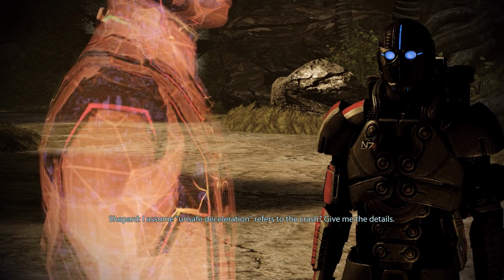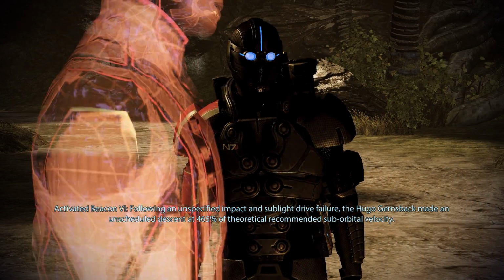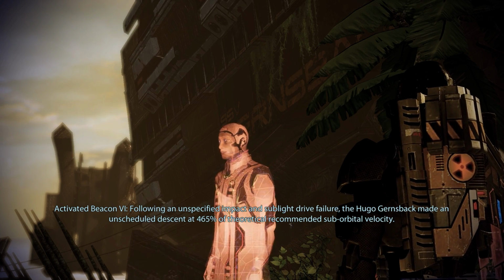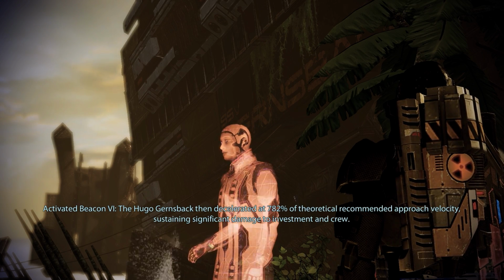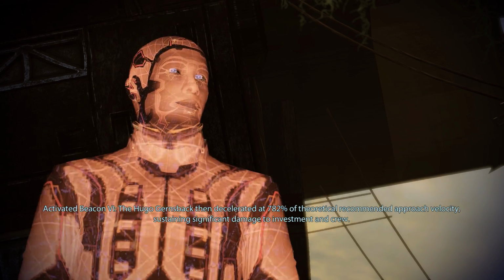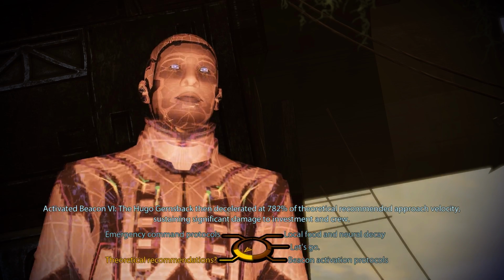Give me the details. Following an unspecified impact and sublight drive failure, the Hugo Gernsback made an unscheduled descent at 465% of theoretical recommended suborbital velocity. The Hugo Gernsback then decelerated at 782% of theoretical recommended approach velocity, sustaining significant damage to vessel and crew.